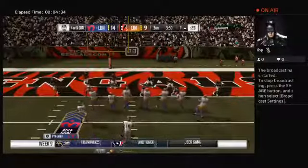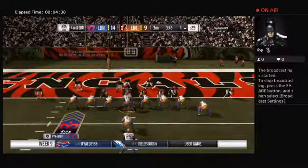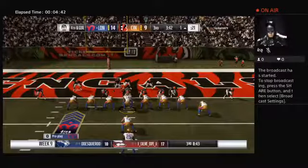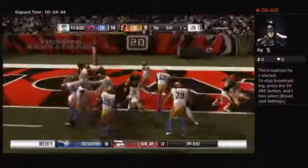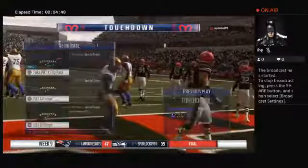The offense is staying out there. Here we go on 4th and goal from the 1. They come out here in the I. They'll try and sneak it here. And he is into the end zone for a touchdown.